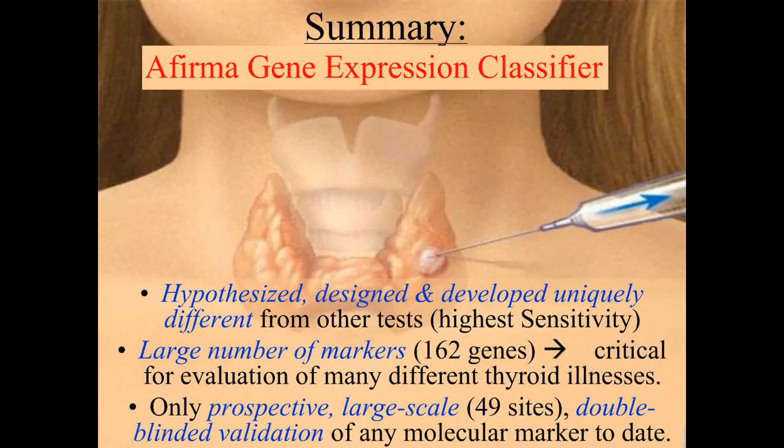So to summarize, this Afirma gene expression classifier is hypothesized, designed, and developed differently. It was really designed to maximize the negative predictive value of looking at this set of molecules when we applied it to the cytologically indeterminate nodule. You'll notice there's a large number of markers.